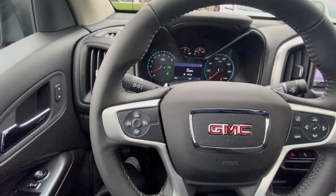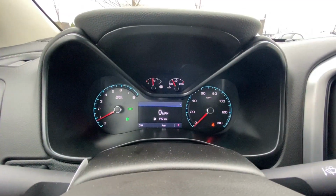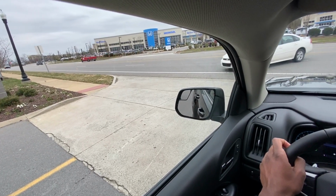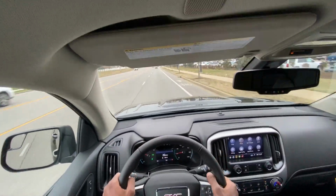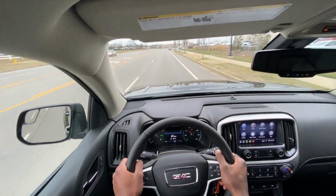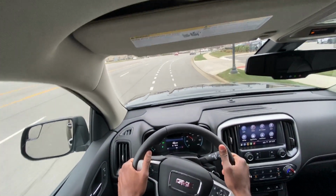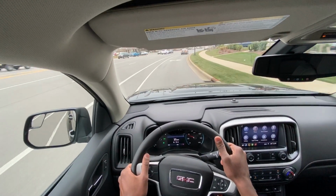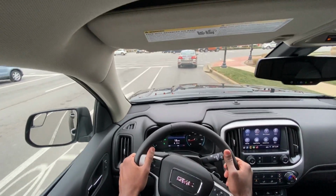All right. So next thing we're gonna do is take this GMC Canyon on a test drive. V6 actually delivers pretty good power, you know, to get this truck to accelerate. And the brakes are very good and very responsive.